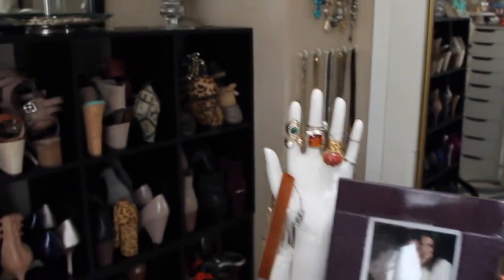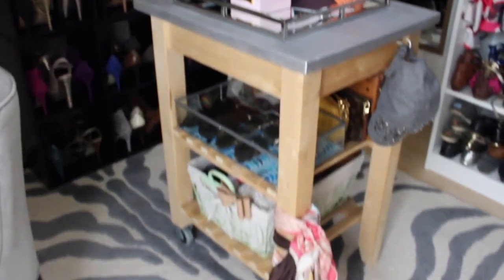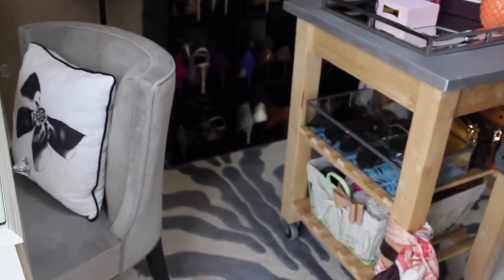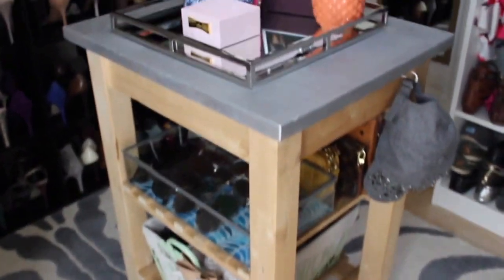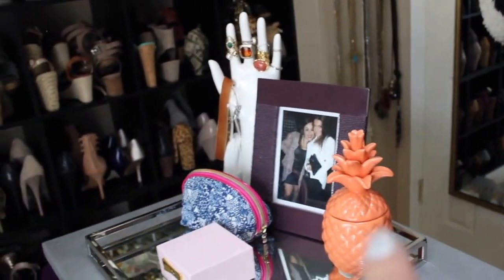And then the last thing that I'm going to show you is in the middle of the room, I have an island. Here's my rug, and the rug is from Pier 1. The chair is from Pier 1. I have a pillow with a little bow. This is a kitchen island from IKEA, and I painted the top silver and put a mirror tray on it. And then I have a candle.